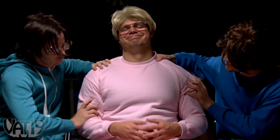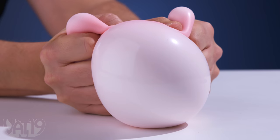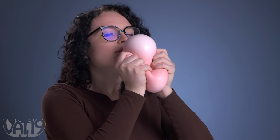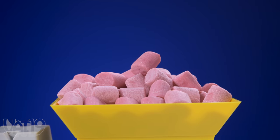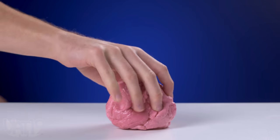When your stress level means you're about to pop, get a double grip on the giant gumball. This enormous stress reliever isn't just colored gumball pink, it's also scented like a classic piece of bubble gum. Weighing in at a full pound, the giant gumball is about the same size as 75 pieces of double bubble, which if you chewed it, looks like this.